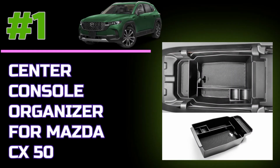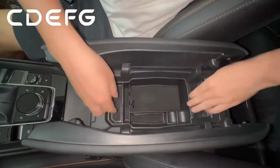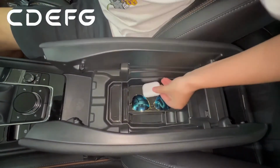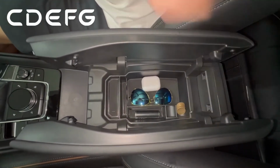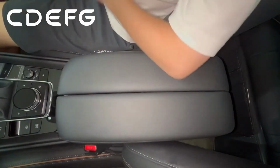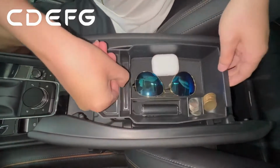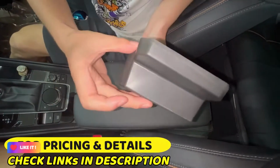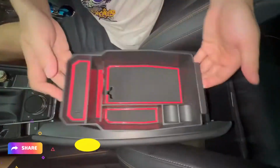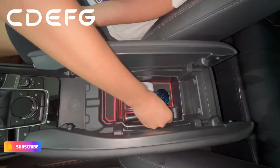Let's start with a tidy little fix, a center console organizer. Tired of a disorganized center console ruining the elegance of your Mazda CX-50? Elevate your interior with a sleek, custom center console organizer. Made to fit perfectly, it creates neat compartments for your essentials, keys, coins, cards, and more, so everything has its place. It installs in seconds, slides out smoothly, and cleans with ease. With this refined upgrade, your daily drive becomes smoother, cleaner, and more luxurious. Experience the difference of intelligent design, because smart organization is a signature of smart driving.